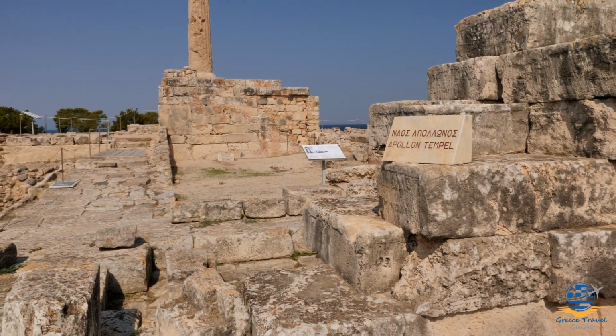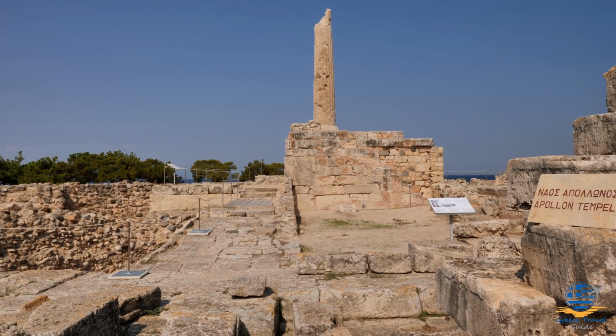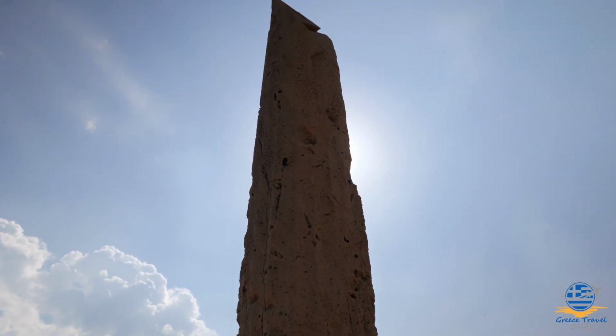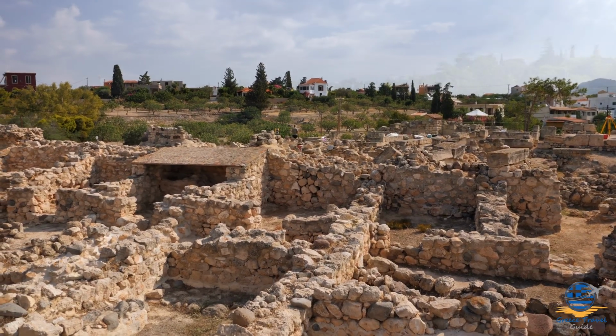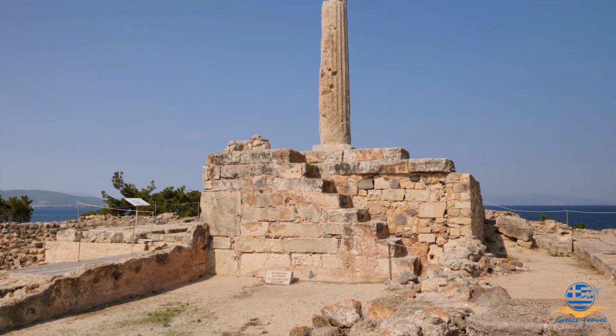So behind me you can see the main part of the actual Temple of Apollo here, with one of the Doric columns still standing. And I know that it's a Doric column because it says so on the board behind me, not because I know much about Greek history. But it's a pretty cool site. It's fairly large, quite nice to walk around. It's not very busy. I'm guessing at some times of the year it's probably a lot busier than this, but it's now the very end of August and there's only a few other people around.